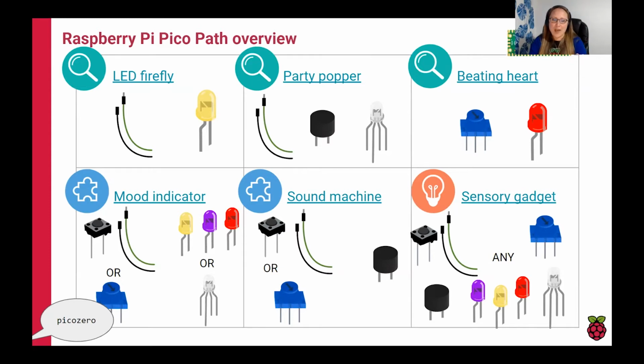And this is where creators have learned those skills in the explore projects, but now they're revisiting those skills again, and they're making design choices. So if they want an RGB LED, they can pick one of those. If they want just a standard one, they can. So they've got those design choices, but with that scaffolding again.